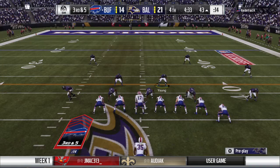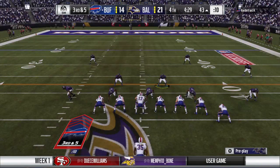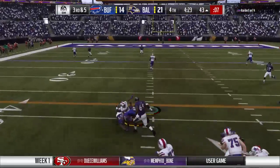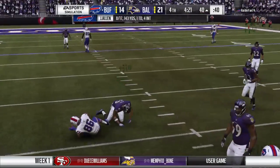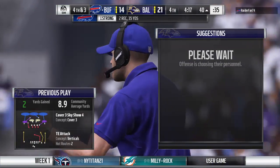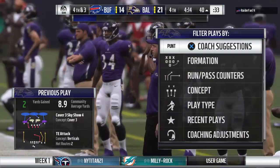All right, now, lucky 56. Gone, gone. To the air, Allen. Strong grabs it over the middle, and he'll be brought down, it looks like right at the 40. 2 yards is all they'll get on the completion. It's 4th down.